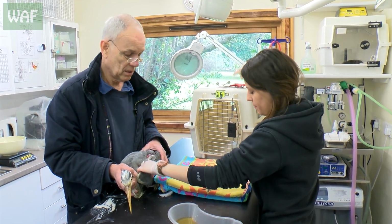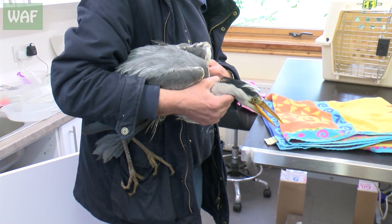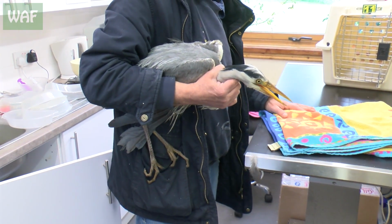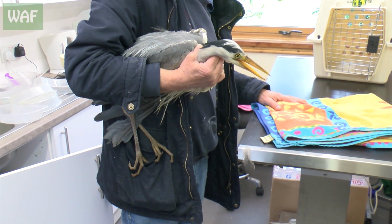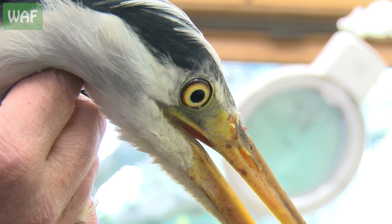Just in case, yeah. This reminds me of a set of bagpipes. When you carry them like this, I could blow down his beak and use him as a set of bagpipes. I don't think that's funny at all. I am not amused. No.